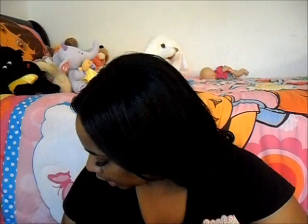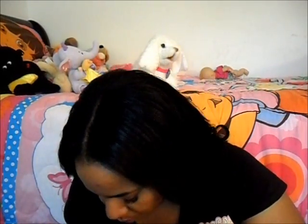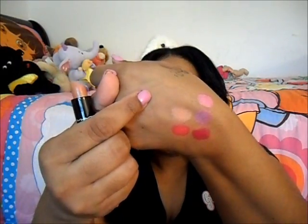The next one is Impassioned. It's a beautiful coral color. Right there. The next one is called Peach Stop. It's a beautiful peach nude color. And it looks like that.